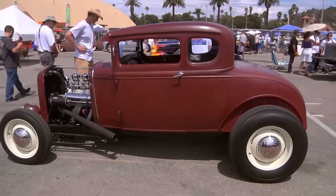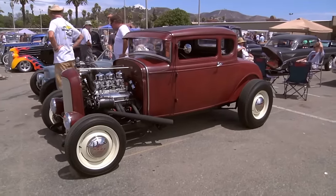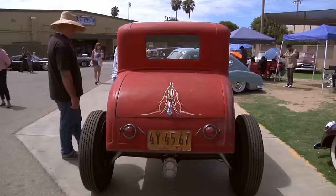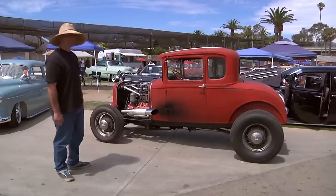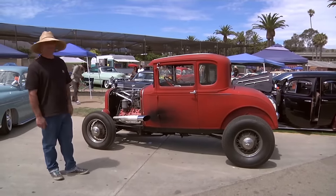The way they got the paint set up, it looks kind of old and patinaed. But this is a real hot rod, good stuff. It's the same year. It's a 31 Ford. It's unchopped. It's a highboy. It's up on top of the frame. This one I consider even more traditional.